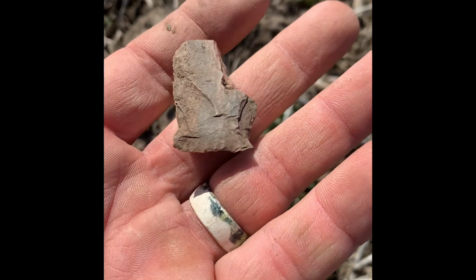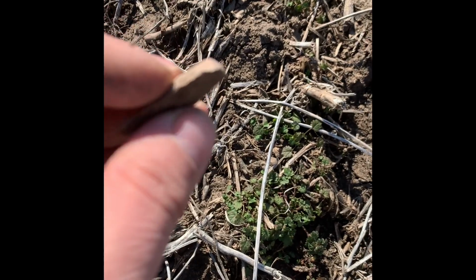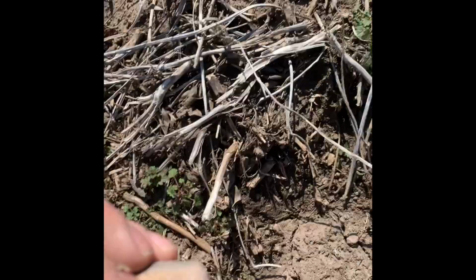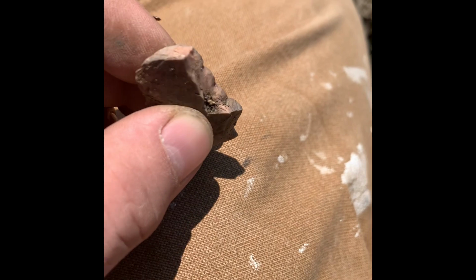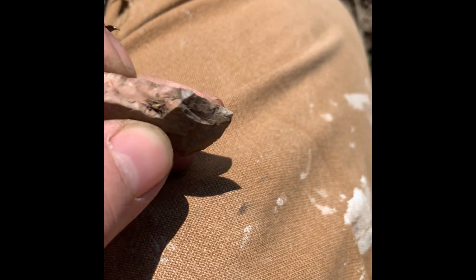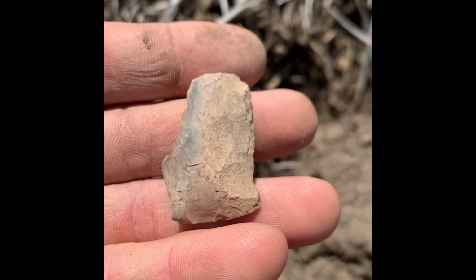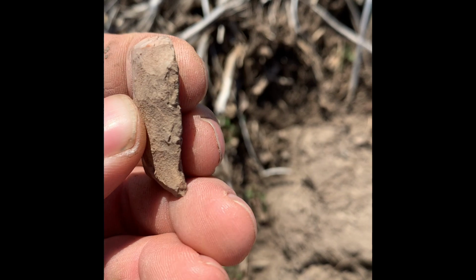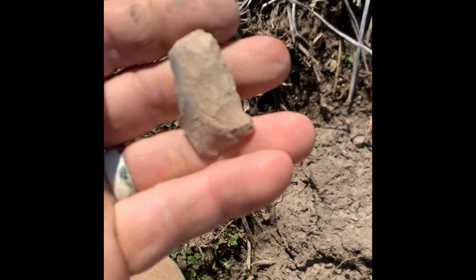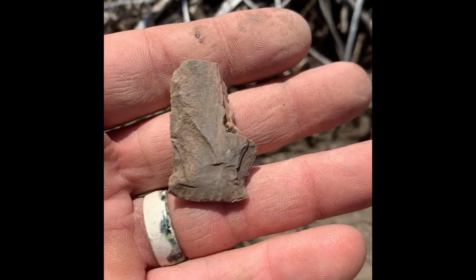Like a rice side notch. Oh, it's a blunt. It won't focus. See, the ends work down, but it's got the side blown out of it. That's still a cool little find. All right, I'll get back later.